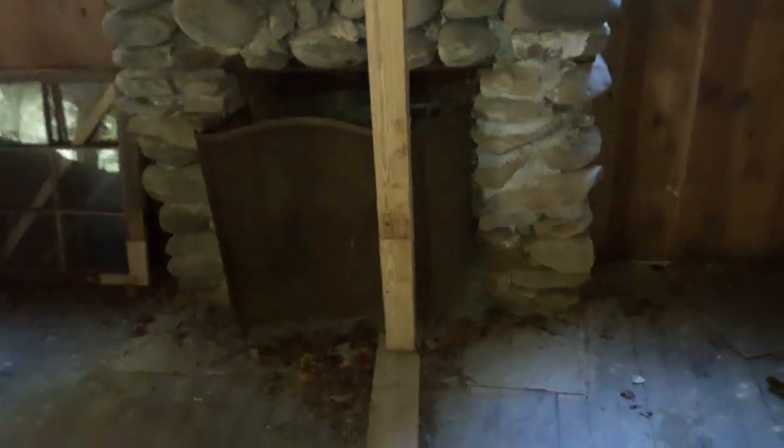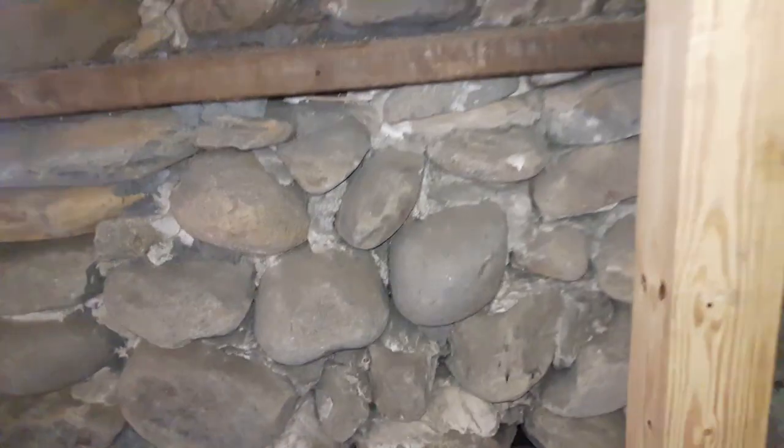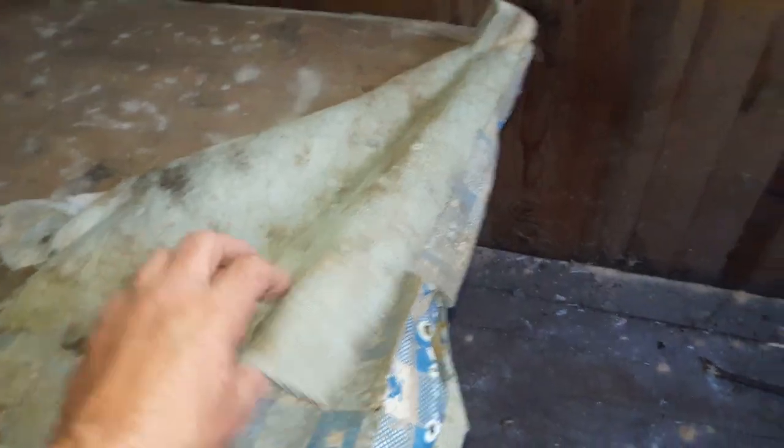There you go. I still got the fireplace screen on this one. That's pretty antique looking. This old table, covered in canvas or something. I guess that was a tablecloth. I like canvas.